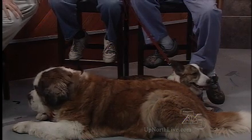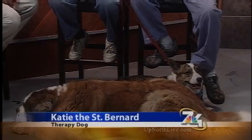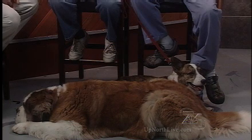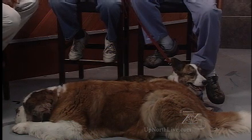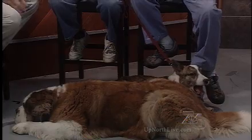Okay, well, the St. Bernard is Katie. She's 8 years old. And the Cardigan Welsh Corgi is Denny, and he's 6 years old. And so you are using these two dogs to help children learn how to read. Tell me about the program and how the dogs are involved. Well, we go to the Interlochen Public Library, basically, and kids come in, and if they want to get a book and read to them, they're available for that.